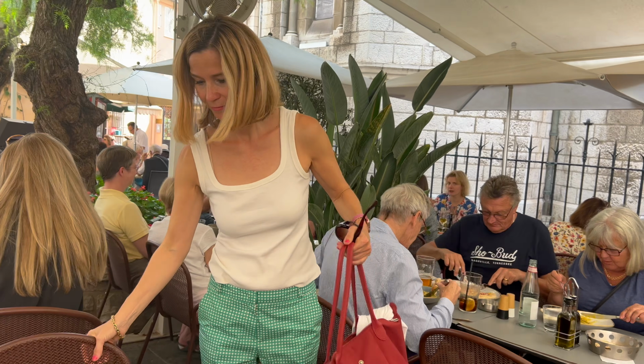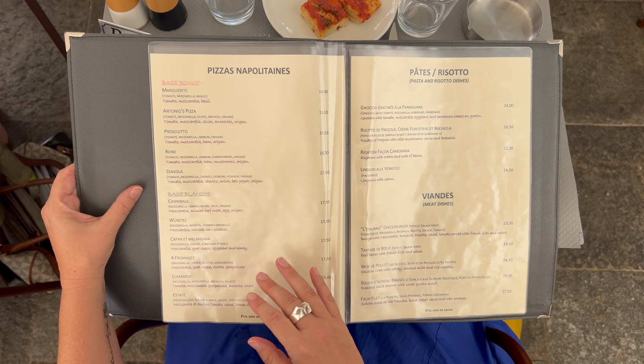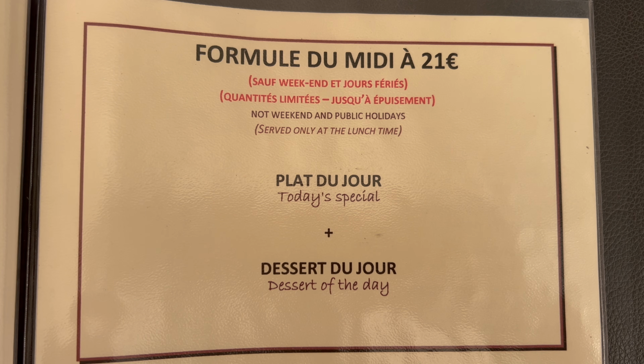L'Express is one of several Old Town restaurants that both locals and tourists love. It's one of the best spots up here for quality and price, offering Mediterranean cuisine and some nice fusion dishes. And they have a great lunch deal. A set main course plus dessert for 21 euros.